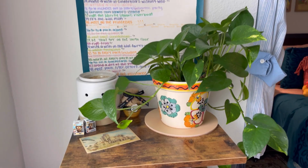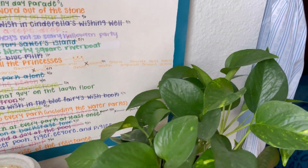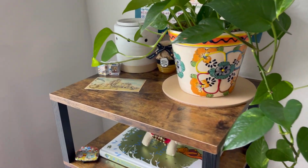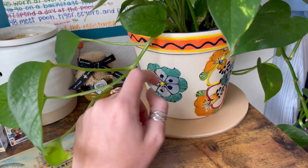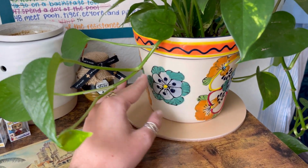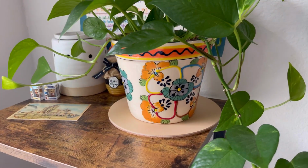Again, 100-acre woods, you have to have plants. And I am also just a plant girly. So here we have this butte. And this pot is actually from St. Augustine. It's from their historic district. There is a lady who sells them over there. They're made in Mexico, but they're absolutely gorgeous.